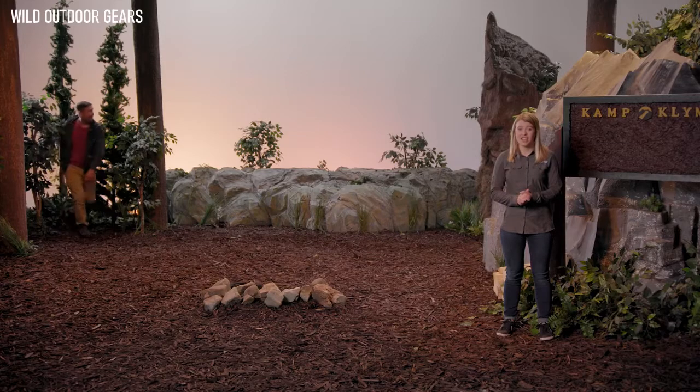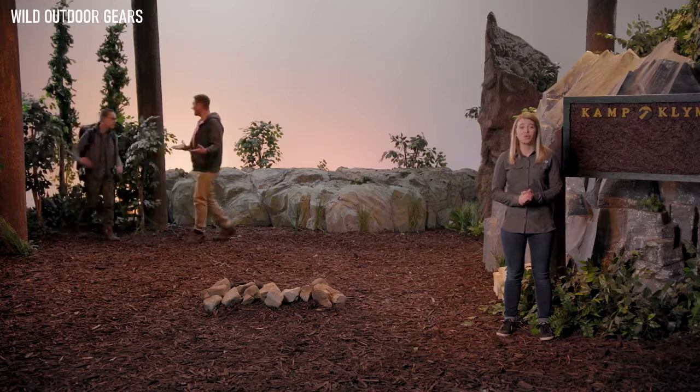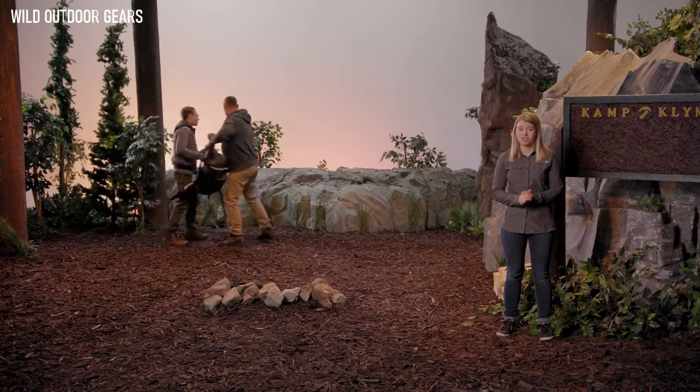The insulated Static V has extra insulation to give you a great night's sleep in cold temperatures. Behind me are Alpha Dad and Alpha Son.